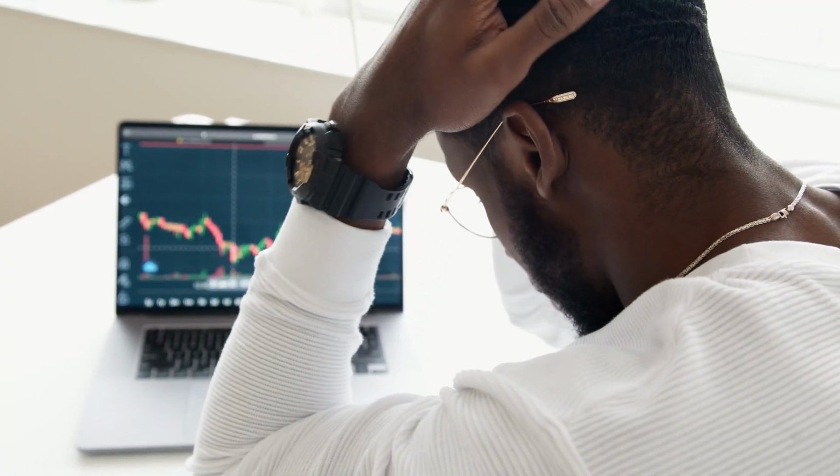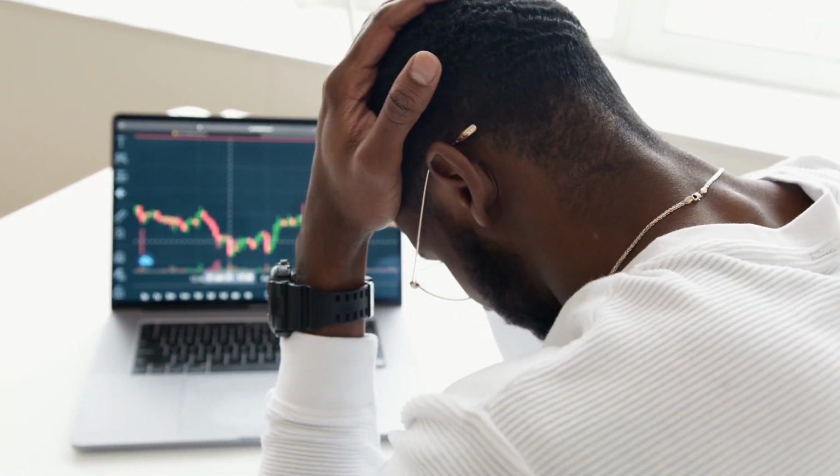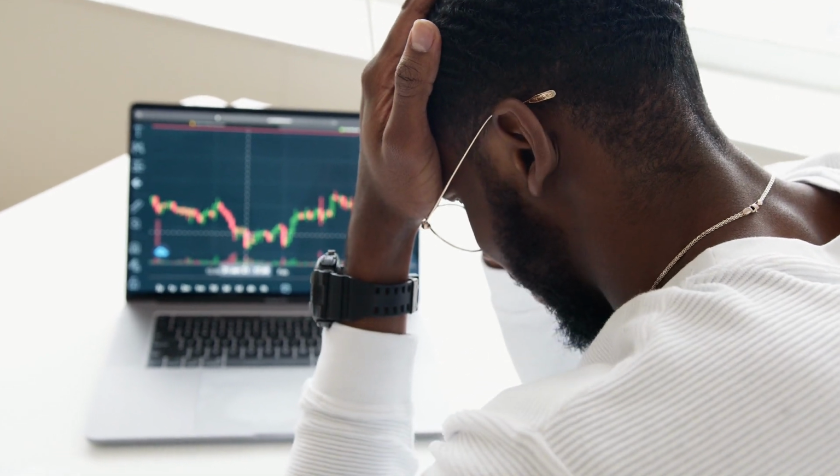Ever wondered if a stock is potentially undervalued or overvalued compared to the company's actual net worth on paper? The P/B ratio can give you clues. First up, what exactly is book value?